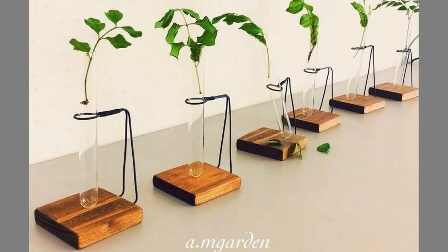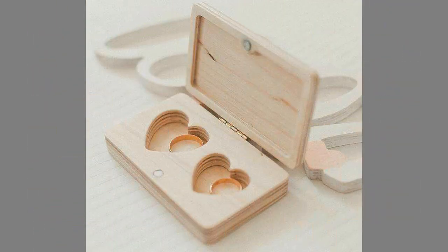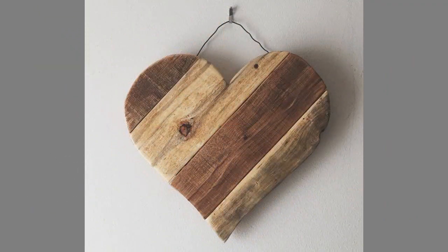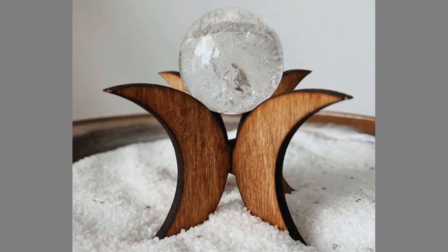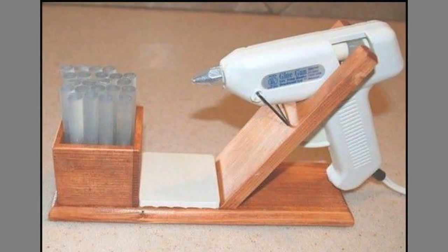A rustic wooden bench, with its rough edges and natural finish, can evoke a sense of warmth and nostalgia, inviting people to sit and share stories. On the other hand, a sleek, minimalist shelf crafted from hardwood can bring a contemporary flair to a space, showcasing items in a way that highlights their beauty.